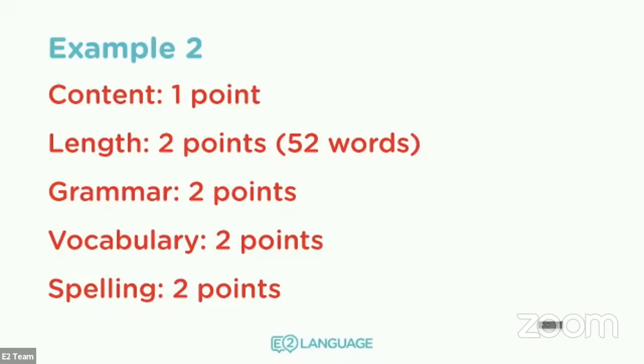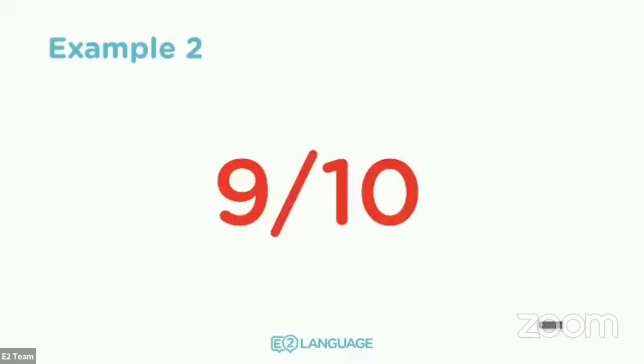Content, why did I rate that 1 point? Anyway, length, 52 words, that's good. It's now up to the correct word length. Remember, you need to write between 50 and 70. Personally, I think that writing closer to 70 would be better. Grammar, vocab, and spelling, 9 out of 10. I think we can improve it, maybe not through content, but maybe through grammar. Let's have a look at example 3.